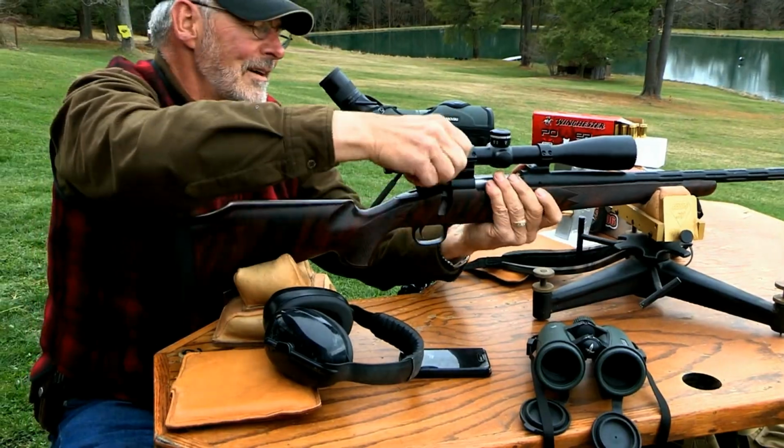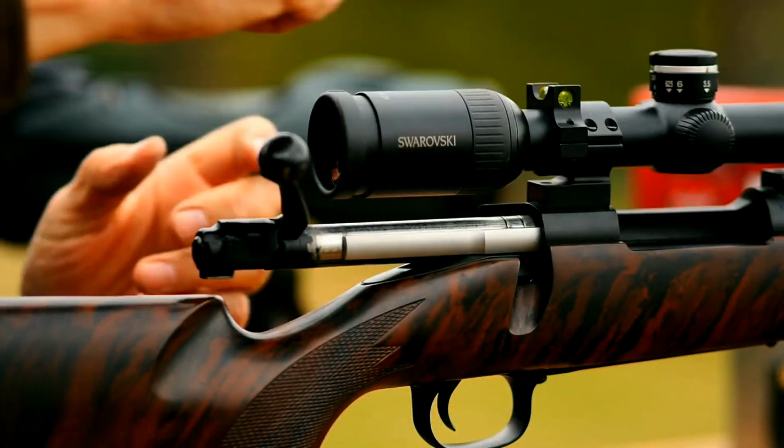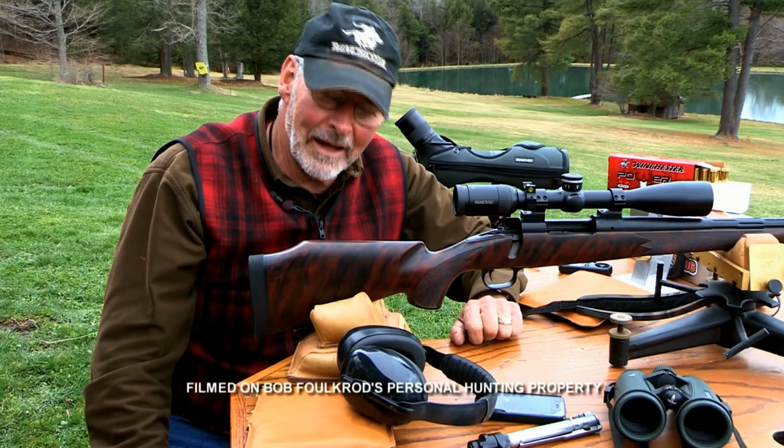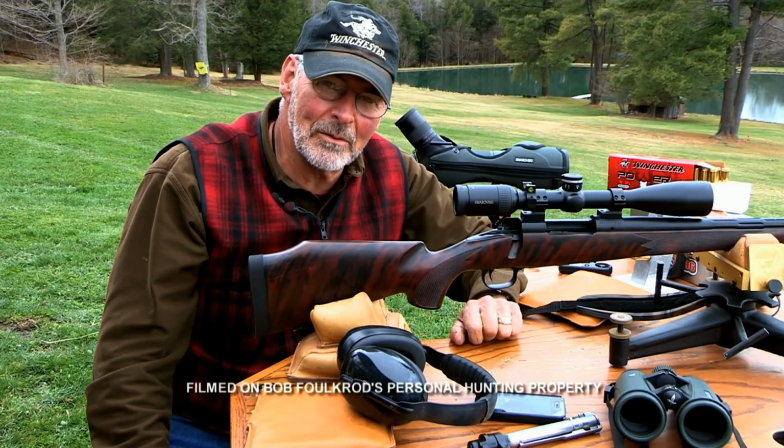That's all right there. Guarantee if you practice that at home, not only learning how to play the wind, but the patience at the same time, it'll make you a better shot. And you'll be surprised how much more game you'll bring home.